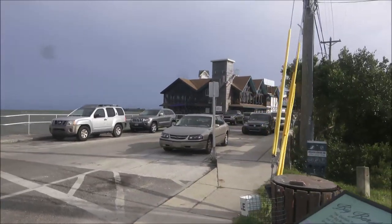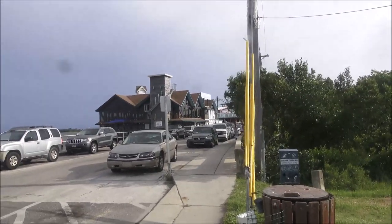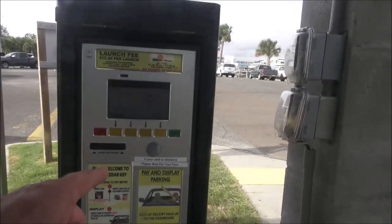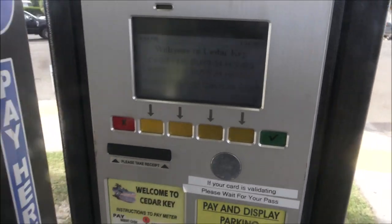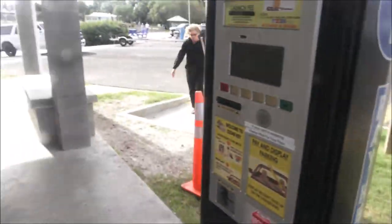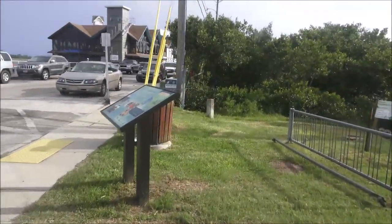We might go to the... man, I'm trying to get out of the wind here. This is where you pay your launch fees. Let me try to get out of this wind. Okay, so I'm out of the wind, but I got a diesel truck running over here.